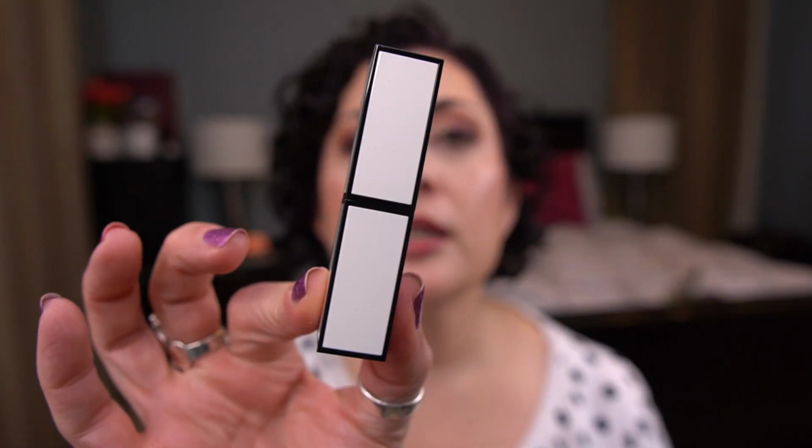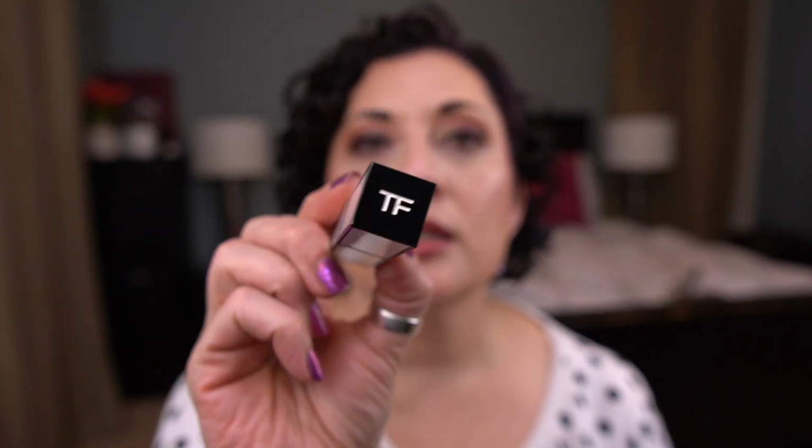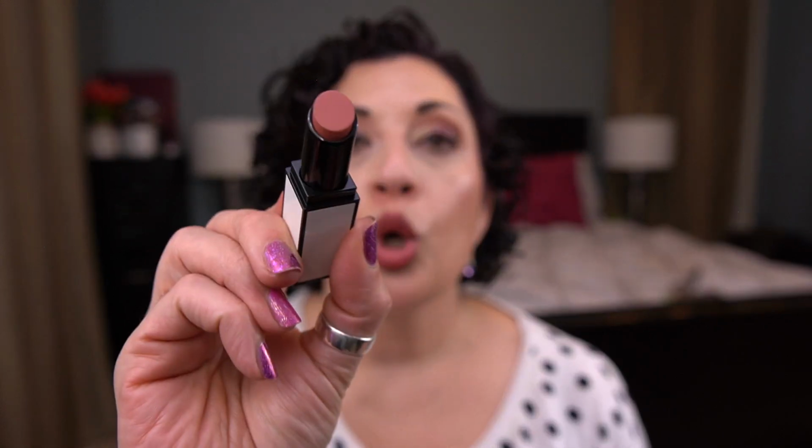I love these. I have the lip color Satin Matte, and the shade I have is Rose d'Amalfi. And so here's what this packaging looks like. It looks like a limited edition packaging. It has the white Tom Ford there at the top. I think it is. This is gorgeous.